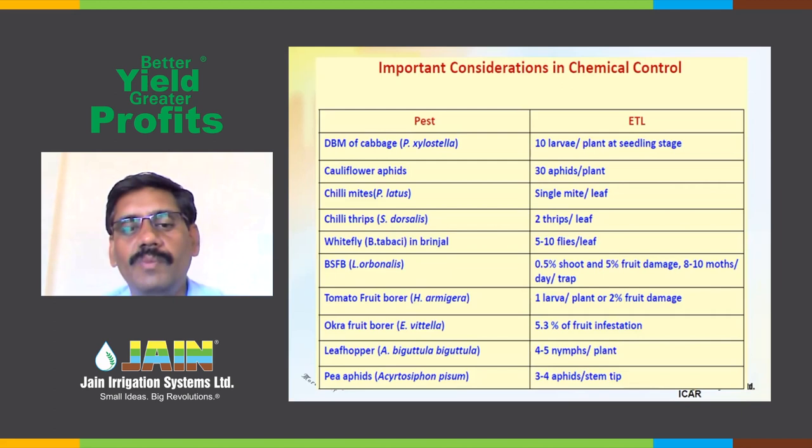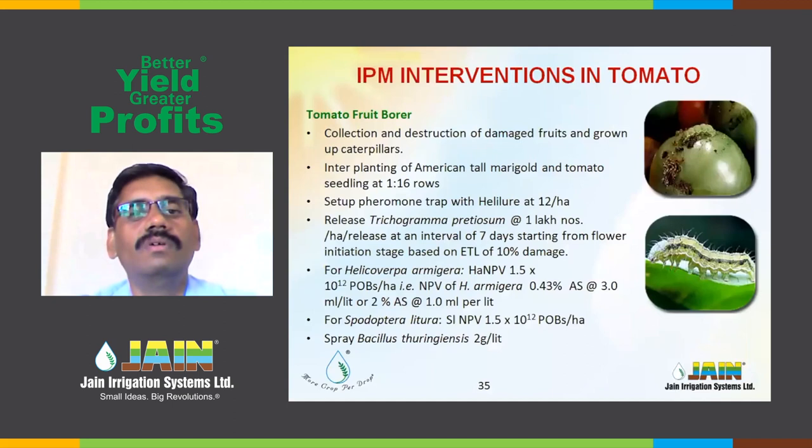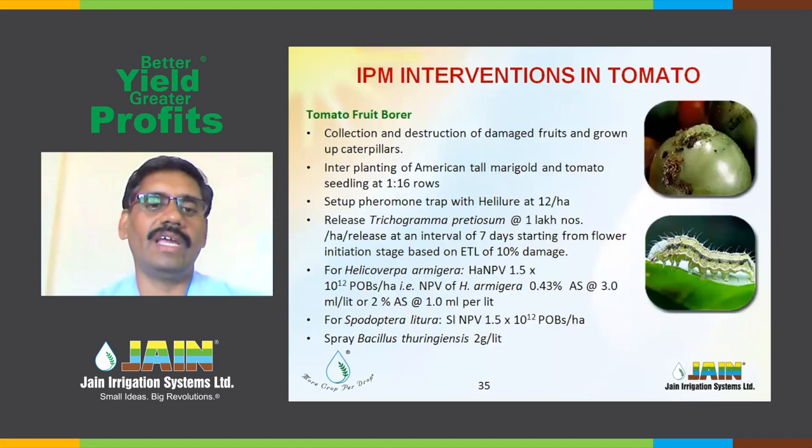Before coming to this level, we should try other methods. Once it reaches the economic threshold level, then we can take intervention by chemical methods. But other methods we should try so that the population doesn't reach this economic threshold level. There are so many crops, and the concepts or tools that are applied are the same for all the crops. Only the strategy may vary from crop to crop or with the season of that particular crop.